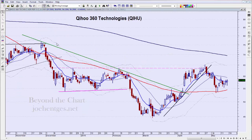Next one is Qihoo 360. This is a similar type scenario. The short-term trend is to the downside. The long-term trend is down because the 55 is below the 233. A little bit of the reverse of the last one, the Valero. Valero, the long-term trend was still up, and I believe that was the case.